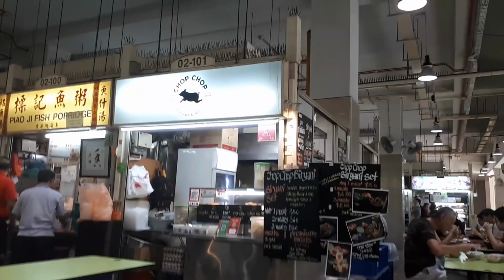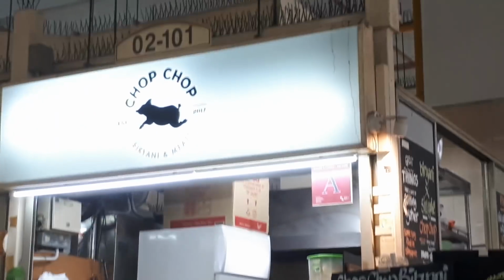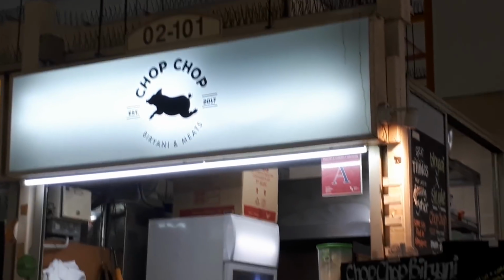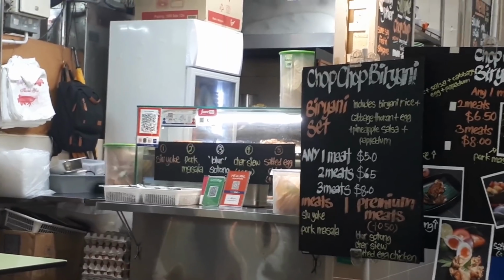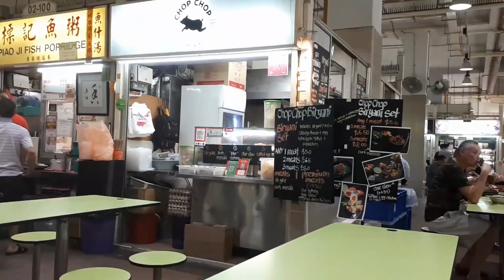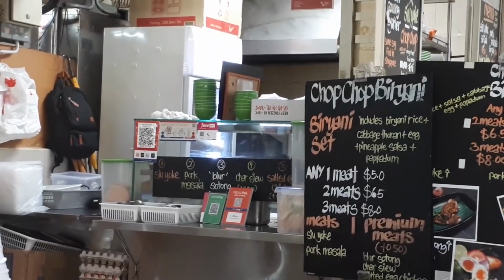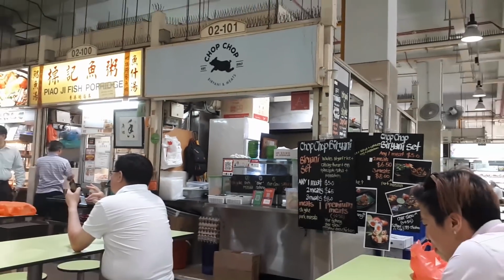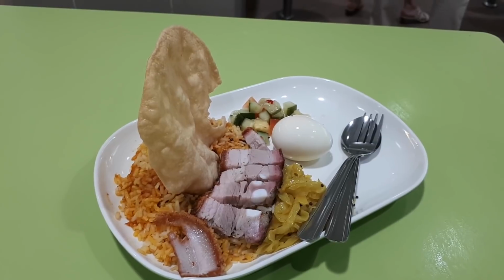Heading up to the second floor, and here is another shop that sells another unique dish here. The name of the shop is called Chop Briyani Meats. And here, as you can see the menu, they sell biryani with different types of meat that you don't normally get from other biryani shops. What I ordered from this shop is their siu yok biryani. Siu yok is actually roast pork.